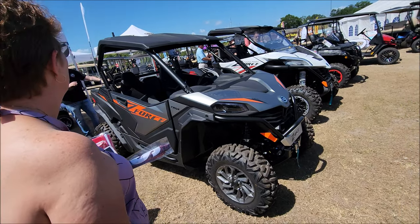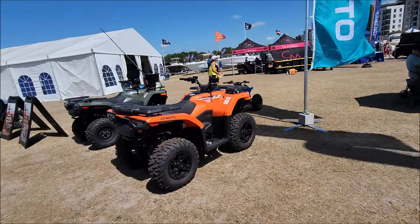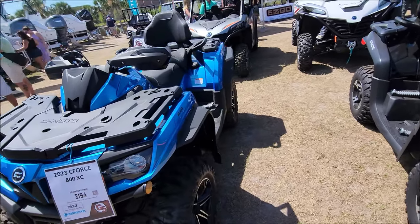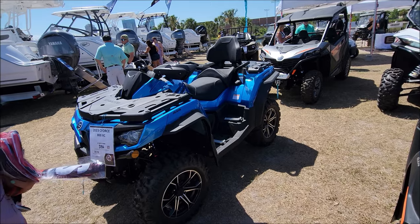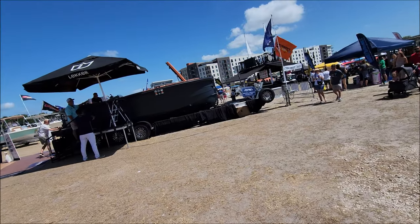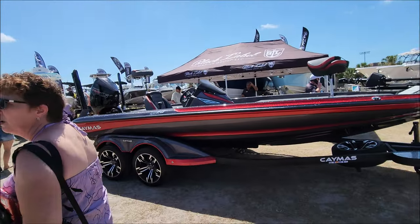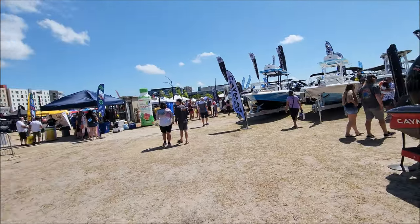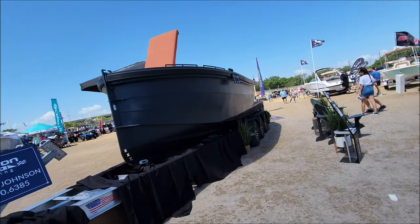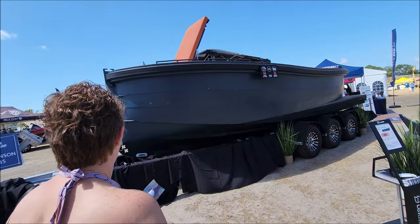Yeah. And use them as a regular vehicle. And we've even seen them on the turnpike. Oh, yeah. Not bad. 10,000 for that one. Why would I want that when I can get one with bigger storage? Just saying. But for an ATV, that's cool. That looks like a pool boat. That's pretty cool. That's a pretty weird looking boat there. Looks like a military undercover. Yeah, it does.